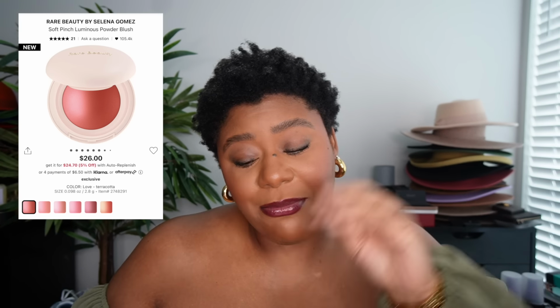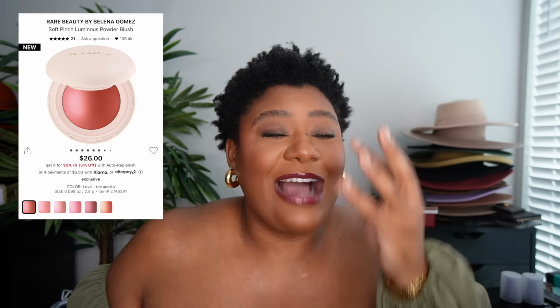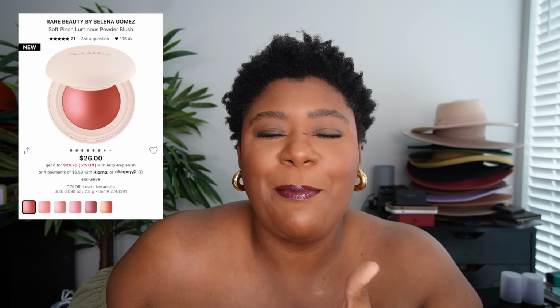If I get froggy, I might leap and get Love as a liquid blush and do that, and then put the Love blush, powder blush on top. I just know that's going to be stunning. But I feel like I can create that with things that I have now. So I'm just gonna get the powder one for now.